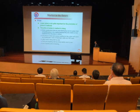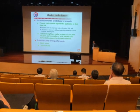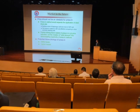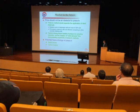The labor cost is rising year by year, and parts and repairing costs are rising year by year, and also new machine prices are increasing. So cutting the price down to expand the market is not our target, not our goal. I think price should not be an obstacle for pressing. Pressing would expand the application for steel sheet piles because we have opportunities to replace the diaphragm wall and CP wall. And also, we still think there is some potential future driving force, including the safety issue and, more important, the other nature.